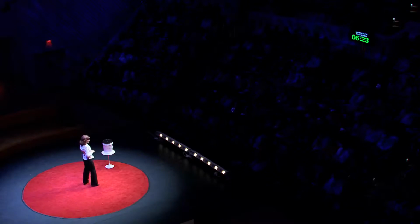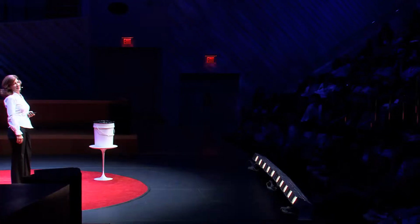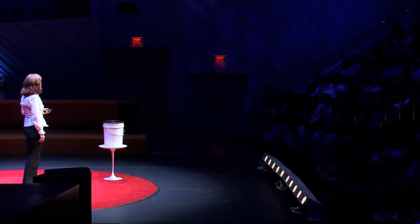But I calculated that in Miami-Dade County alone, we could save our schools 37 million kilowatt hours of electricity over 10 years by using this simple solution. At 11 cents a kilowatt hour, that's a savings of $40 million. $40 million. This is a huge number. It's enough to buy our students 80,000 computers or to hire 1,000 more teachers.